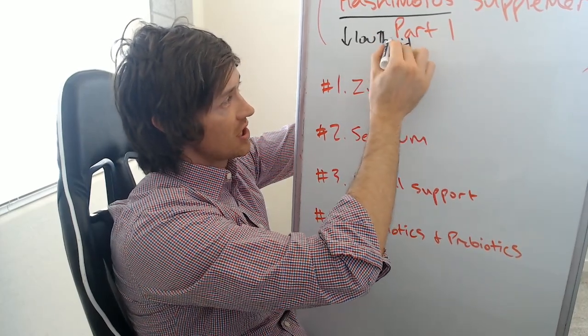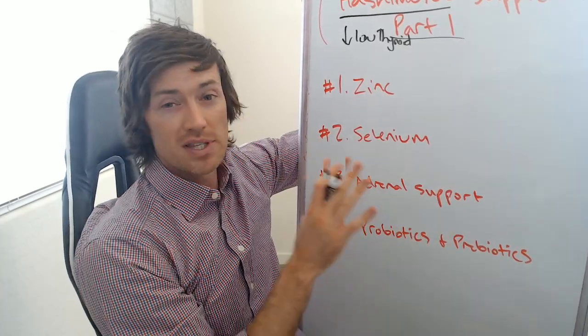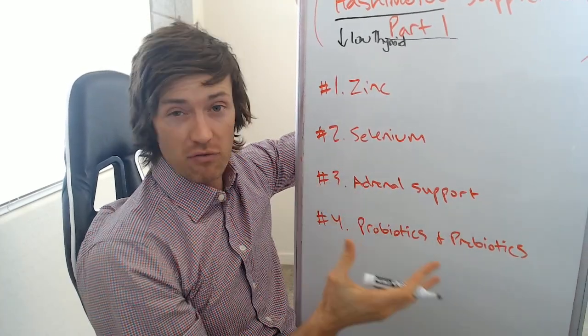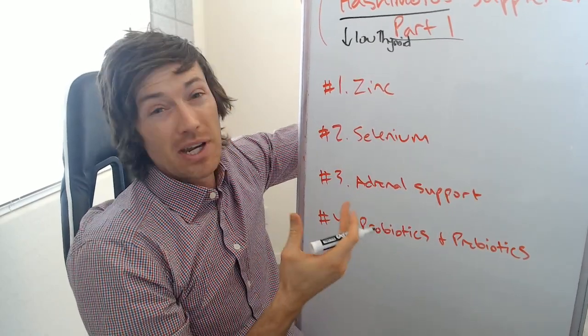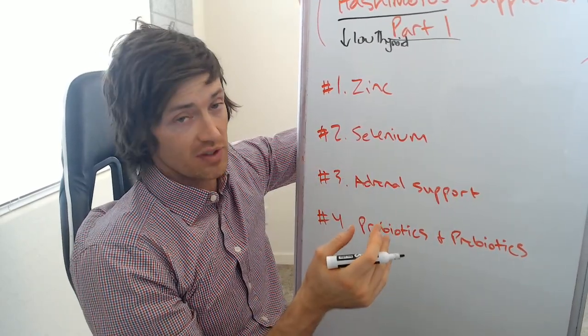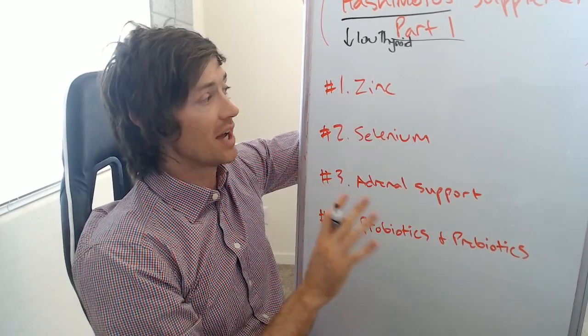And by the way, this is just going to be part one because there's actually a lot of supplements that you want to talk about. Now, these are supplements that I would recommend that pretty much every patient with Hashimoto's should at least consider, and in my opinion, should probably at least take for some period of time. It does not mean that you need to take these supplements forever. Okay, I'm not saying that's the case.